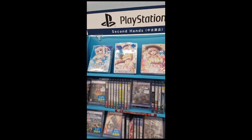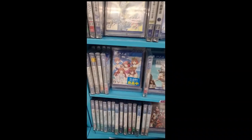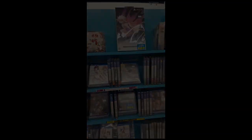Next up, we found a video game store, and at the top, as you can see, there's loads more video games, which I didn't expect to see on a PlayStation 5. But most of the games were pretty standard. You get in the West, Cyberpunk was really popular, and all that.